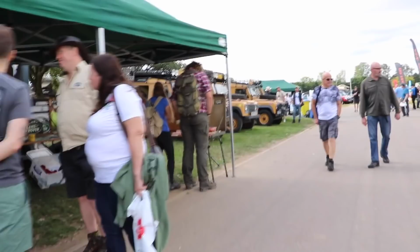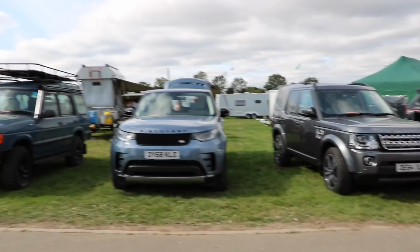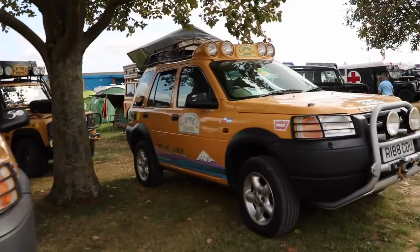Disco 5. It's really cool to see more of these here this year. As I said earlier, they're becoming more popular, because obviously Disco 3s and 4s are really popular now, and I think Disco 5s are starting to grow on people a bit. People do not realise how good that vehicle is.